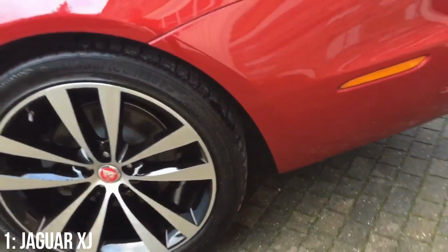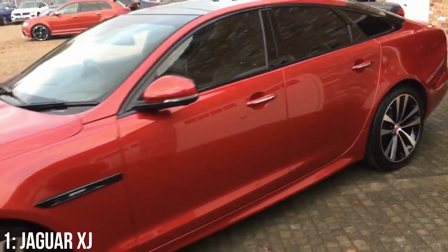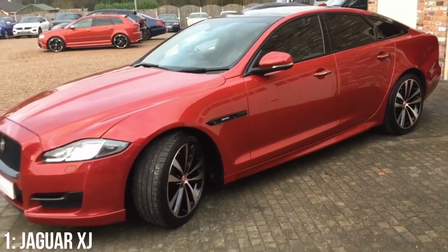A beast of a car, and definitely in my opinion one of those cars you want to be driven around in rather than driving, unless you go for that 5-litre supercharged V8, in which case it would be rude not to send it.